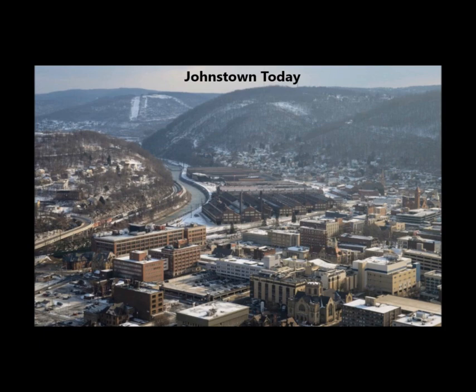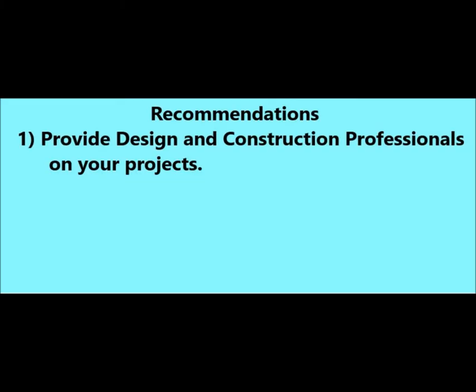So what do we learn from this catastrophe that killed 2,209 people? Well, Ruff should have consulted with experienced construction and design professionals at the beginning when he was in the process of buying a property to make it into a resort. Professionals that have built and designed dams before. So number one recommendation, provide design and construction professionals on your projects. They can determine the necessary repairs and come up with a preliminary estimate and schedule. And their recommendation on this project would have probably been in line with Fulton's report.